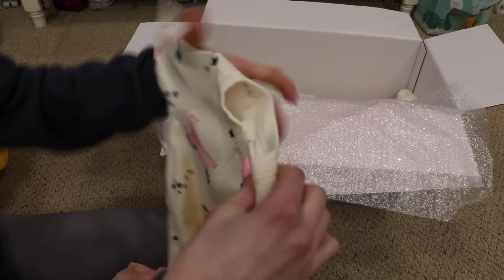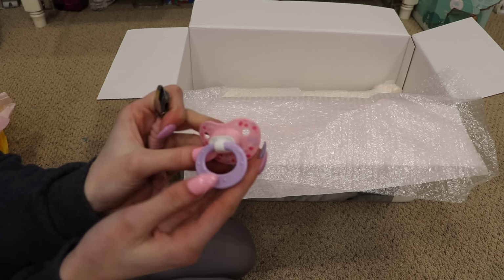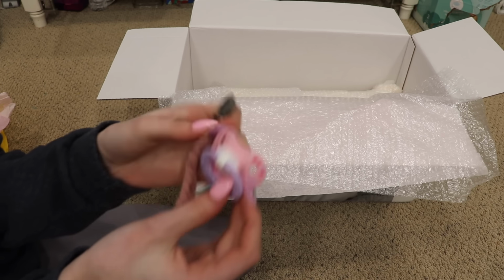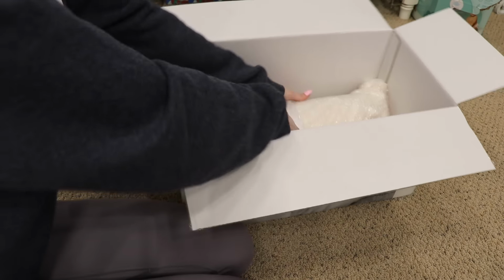Okay, I'm trying to open this. Here we go. This looks like a pacifier. Yes. Oh, and a little pacifier clip. Ooh, this one's really neat. It's like a little braided elastic, and then a cute Nook pacifier. I love Nook pacifiers. The shape just fits so well on like every baby's face. Really cute. Okay, now we can move on to the baby.